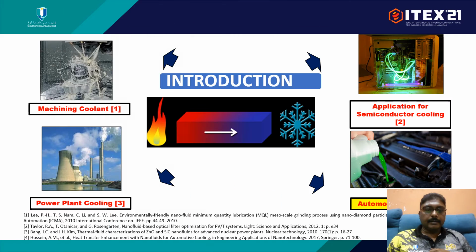And these are the main usages of this coolant. We can use it for machining, for semiconductor cooling, and for power plants. But our main focus is automotive cooling, because the engine is one component that is used very vastly in the world. So we are targeting the automotive coolant as our main function, and then we can apply our product to these highly used engines.